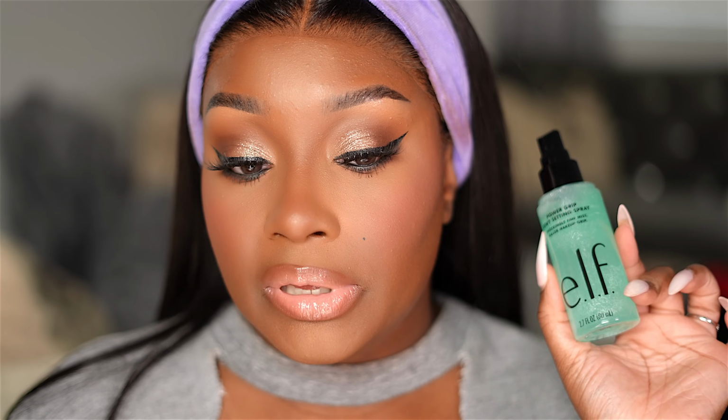So the last and final step is using makeup setting spray.